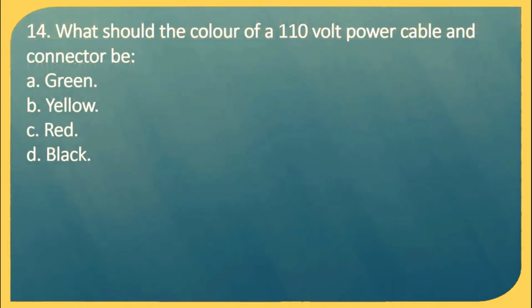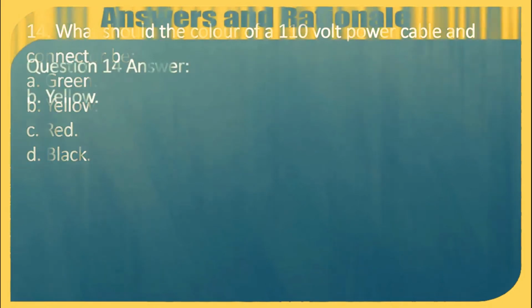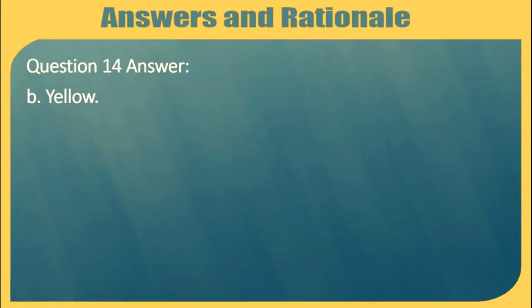Question 14. What should the color of a 110-volt power cable and connector be? A. Green. B. Yellow. C. Red. D. Black. Question 14. Answer: B. Yellow.